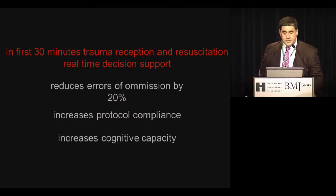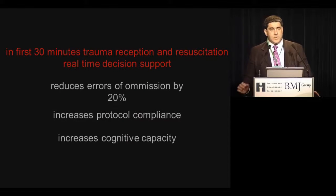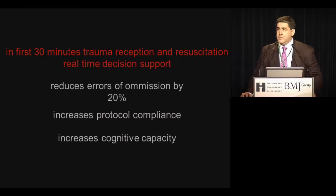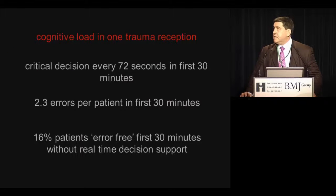And here are our findings. In the first 30 minutes of trauma reception and resuscitation in adults in a major adult hospital, real-time computerised decision support reduces errors of omission by up to 20%. It increases protocol compliance. So if you look at the gold standard being ATLS protocols, then we improve 100% compliance with those from 16% to 21%, so we improve that by 20%, and we increase the cognitive capacity of the individuals in the team.